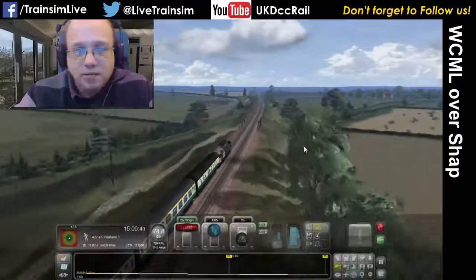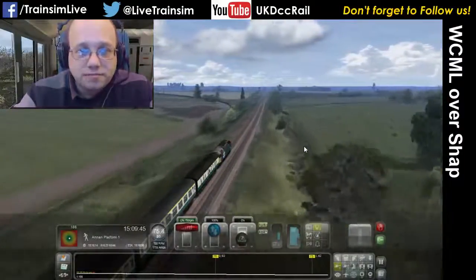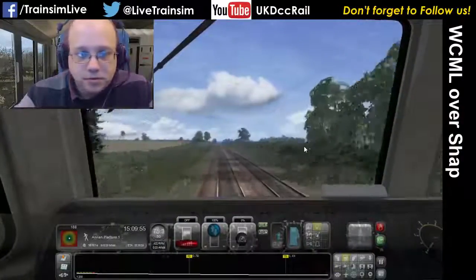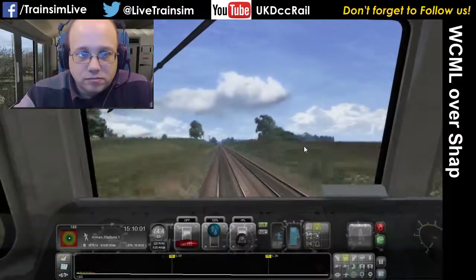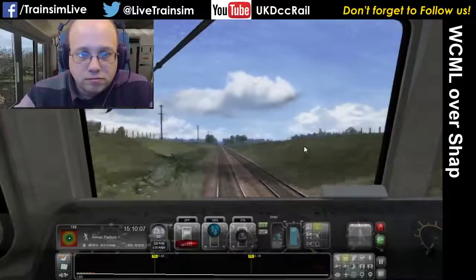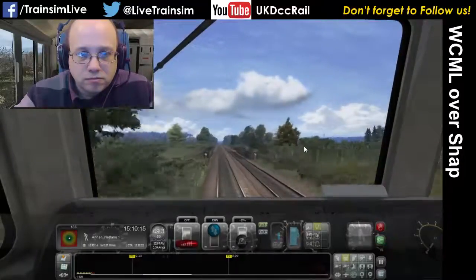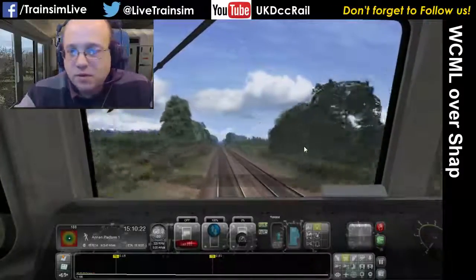Got another 70 limit coming up, but we're going downhill, so we might need a little extra time to get the train slowed down. Wind the throttle down. Now I can get back in the cab again. Okay, this slowed down. We're still going down. It's only 1 in 200, so it's not a big gradient.